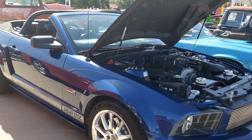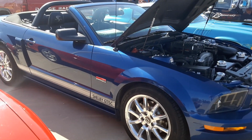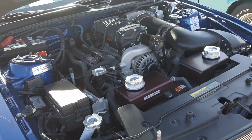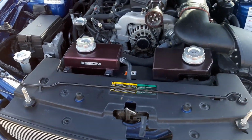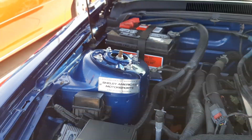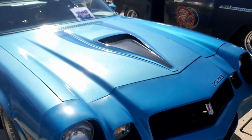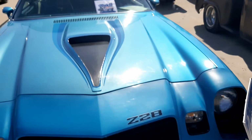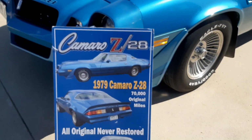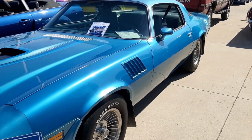And now there's a Shelby GT. You don't see many of these out and about. Very limited edition cars. Gorgeous. Oh, and a Camaro Z28. Another one of my favorite cars. It's in good shape for a 79. All original, never restored. That car is in great shape.